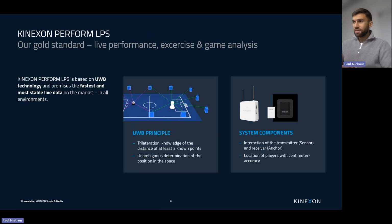And what's very, very interesting, besides the player, what you see here, you also have the possibility to track the ball. When it comes to the ball, this is mainly used now in handball and in football or soccer, where we are tracking the ball with a small sensor inside. The principle is exactly the same. It uses UWB technology, and then via triangulation can calculate the positions, and in combination with player and ball, we can get out things like passes or throws, stuff like that.